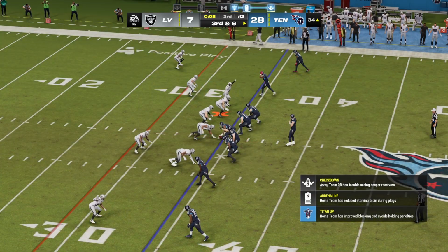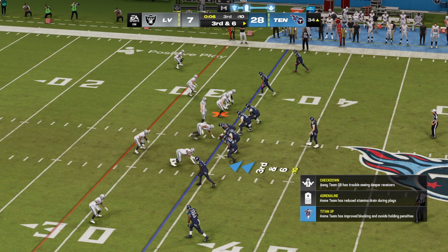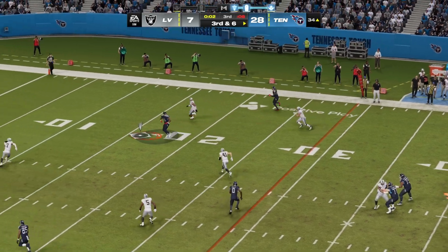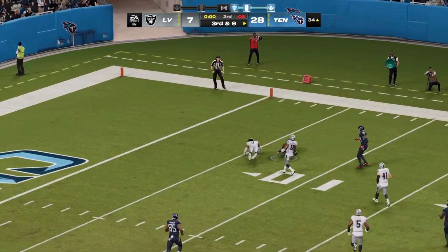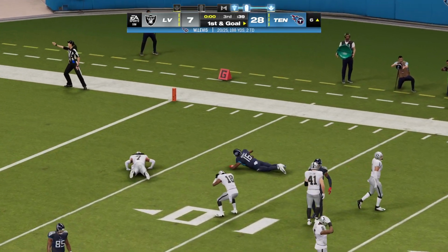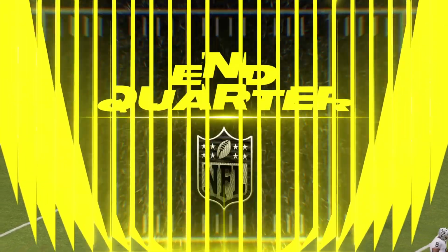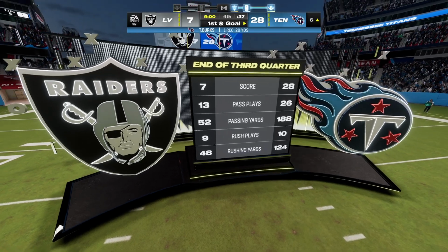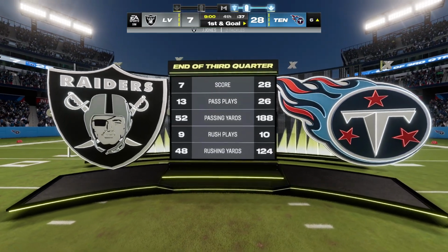They need to get to the 29 if they want to pick up a first here on third down. Working from the gun, here's Levis. He's got his target. That's complete. And he will be taken down, but a big pickup there on what's going to be the final play of the third quarter. It'll be first and goal when we come back.